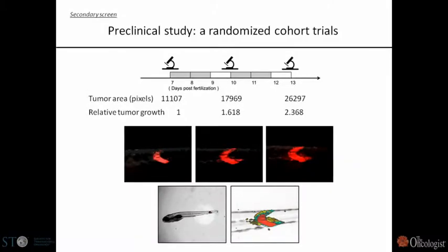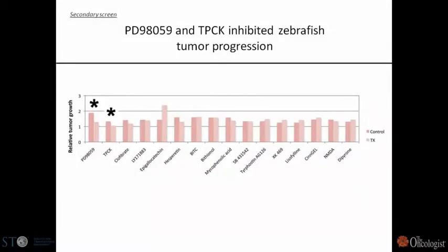So Juning Li, a graduate student in the lab, developed this assay where essentially she started looking at the tumors at day 7. And then she measured the growth on day 10 and day 13 using microscopy for the red color. And over here you can see the growth of the tumor again in day 7, and then in green day 10, and then day 13 would be in yellow. So this worked incredibly well, and we're able to monitor the growth of these tumors. And so she then tested each of the 18 chemicals to see which would inhibit the tumor. And really only two of them do this. One of them is an anti-MAP kinase chemical, and the other I'll talk about.